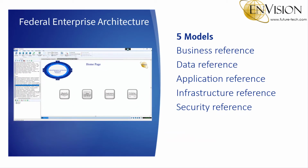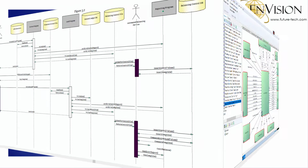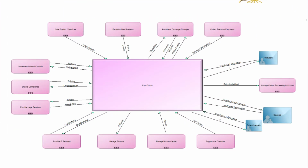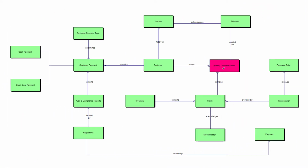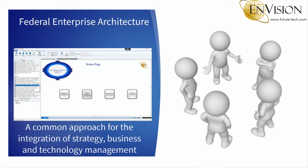Using common objects in a single Envision repository, the 4 architectures interrelate with 5 reference models. These reference models provide groupings for the strategic, business, and technology models. Using a common repository supports analysis and reporting across departments and agencies. It certainly should help identify opportunities for sharing and reuse of services and applications across agencies. However, its value really does depend on interagency cooperation at all levels.